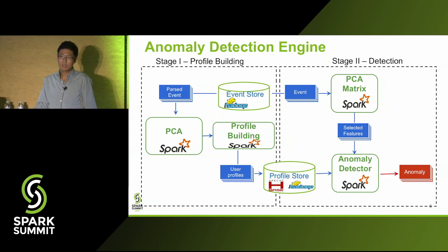In this module, we scan all the data under some time window to learn the user, to establish the user distribution by using some simple statistics. At the same time, we learn which features are relevant for this particular user or organization. After we build all those profiles, we store them in HDFS. This is basically stage 1, which you can think of as the training period. We need a bunch of data to learn how the user behaves, right?